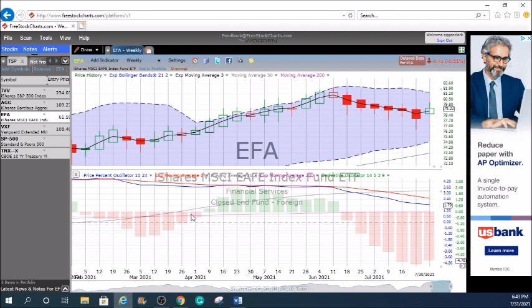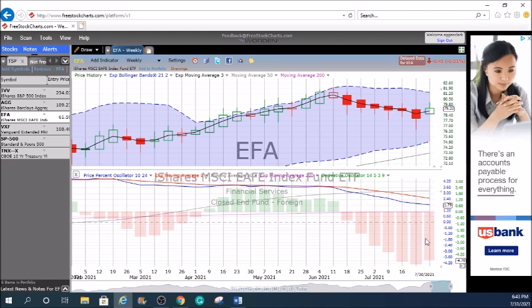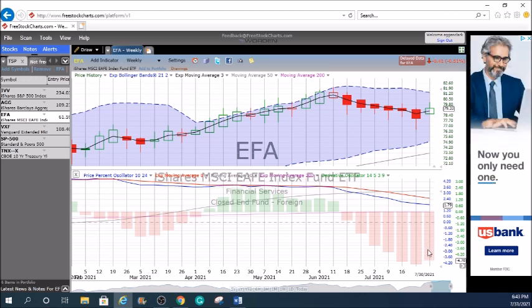Now what we'd like to see is this PPO line, the price percentage oscillator line, start to move back up as well for a green chart. I would give this a yellow light. Just proceed with caution. You don't want to jump in too early here.